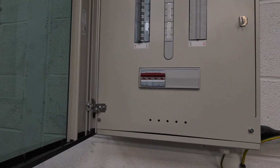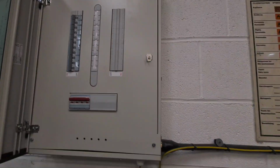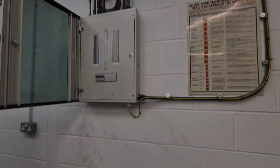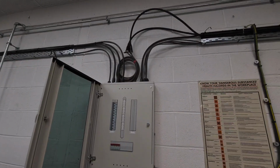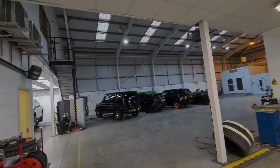This is the Hager 3-phase board we were working with, and it was nice to have a 4-pole isolator so we could work safely while we were inside that board. You can see we've prepared our steel wire armour cable at the top there, and as I said, that's 4mm, and that's more for future thought than anything else.